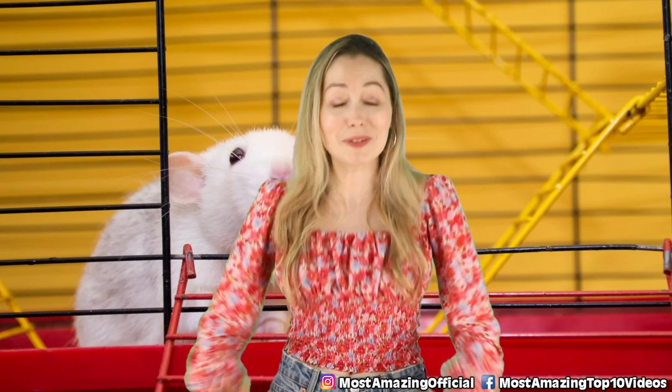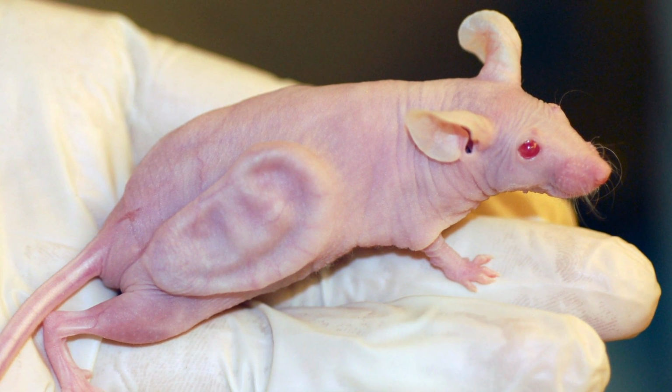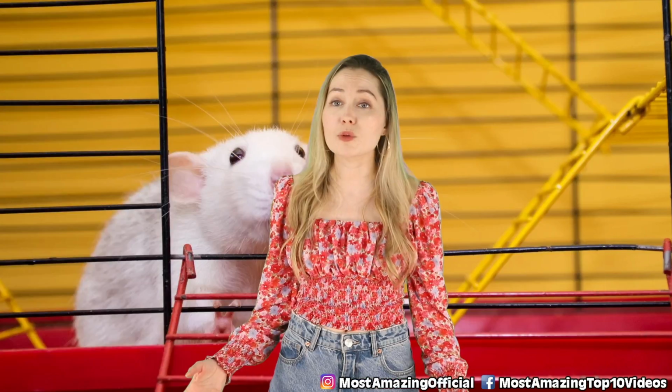Whoa, this is truly mind-blowing to me. If this project continued, it could mean great things for plastic surgeons everywhere who are known to have a hard time reconstructing ears. But of course, this was a very expensive project, so it hasn't been able to continue. I hope the mouse with the ear got to live a long life.